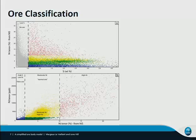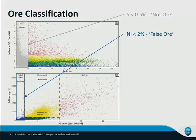We did some basic ore classification, because they have different types of ores that they had recognized within the mineralization. First of all, we took out everything that had less than 0.5% sulfur, and we called it non-ore. Then we took everything that had less than 2% nickel, and we called it false ore, which is basically rich in sulfur but very low in metals. So they mine it, but really it's not very economic.